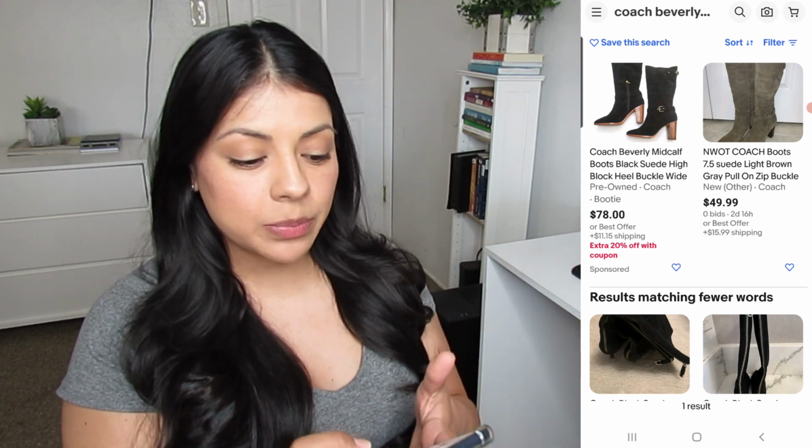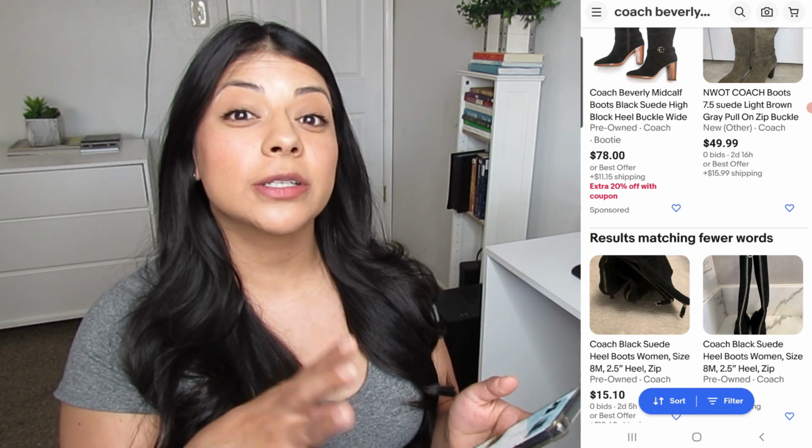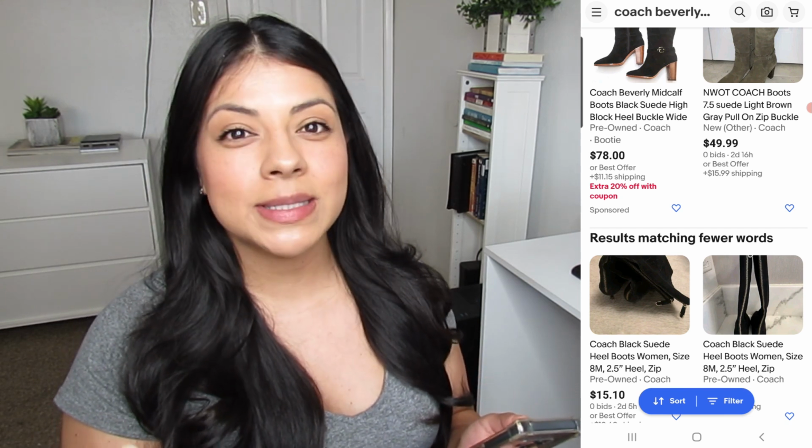And then we can put in the color and the category. So these are some black boots and they are mid-calf. So I will put that in next. Then we'll just go ahead and click enter so that it can start searching for us to see what kind of information I can find about these boots on the eBay app. So that was easy enough. eBay did bring up several listings that have that Coach Beverly in their title, but it's not always this easy.